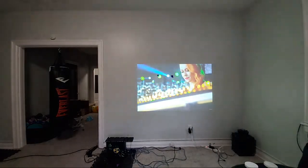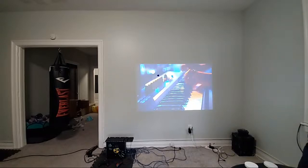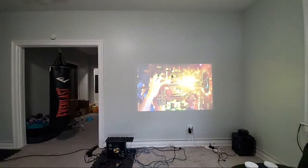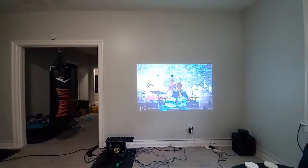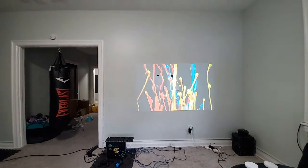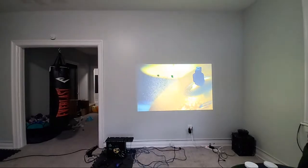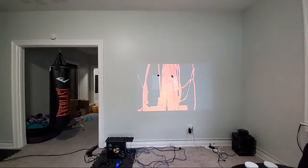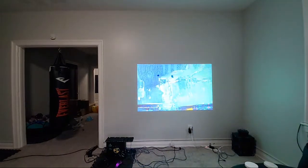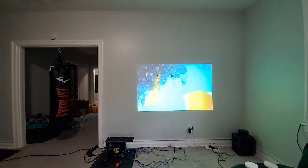So what is the difference between a gray screen and everyday house paint? What's the difference between a gray screen and a white screen? You know how cheap a white screen is? Wrong unit over here. Which one here? Red screen.